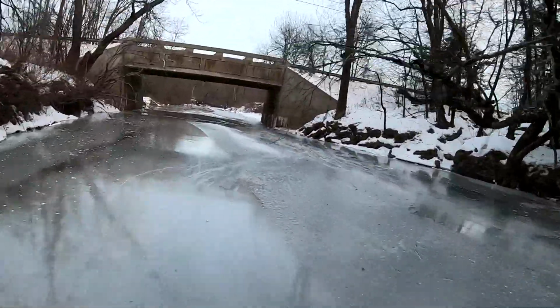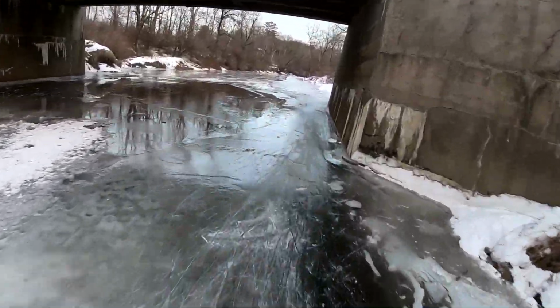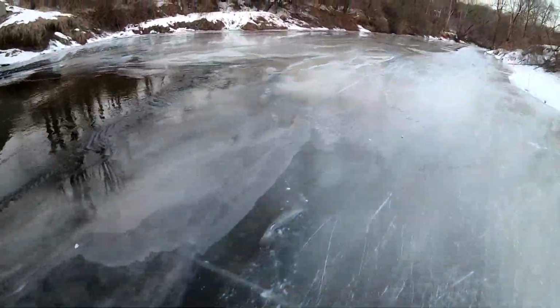The bridge at 231. We got open water. Cool.